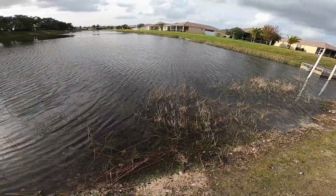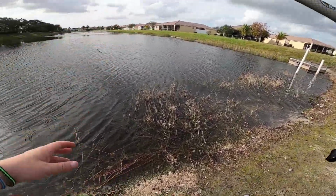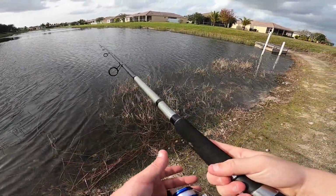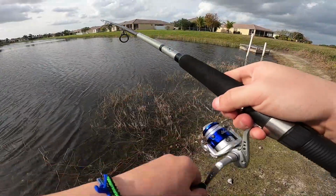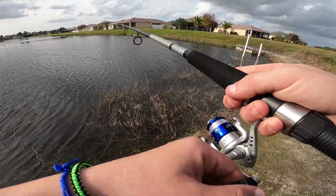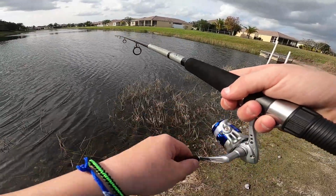I just missed that fish right here, but I feel like if there's gonna be any fish, they're gonna be in this windblown corner right here. I'm just literally gonna flip and reel. Flip and pitch, flip, pitch and reel. I'm just gonna do it. There's gotta be fish over here for sure.